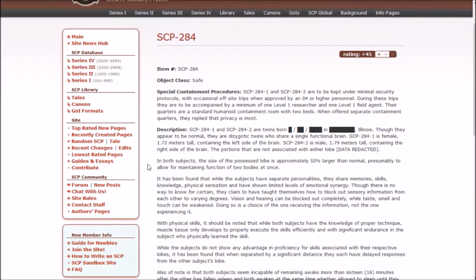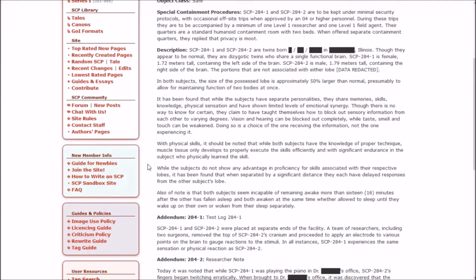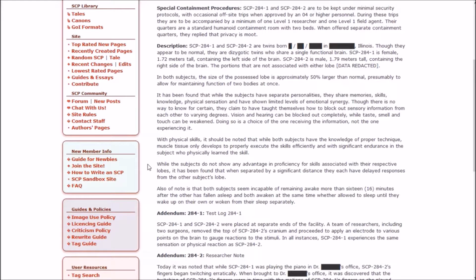It has been found that while the subjects have separate personalities, they share memory, skills, knowledge, physical sensation, and have shown limited levels of emotional synergy. Though there is no way to know for certain, they claim to have taught themselves how to block out sensory information from each other to varying degrees. Vision and hearing can be blocked out completely, while taste, smell, and touch can be weakened. Doing so is a choice of the one receiving the information, not the one experiencing it.